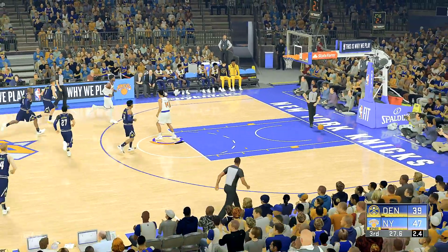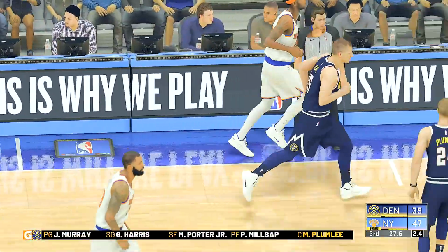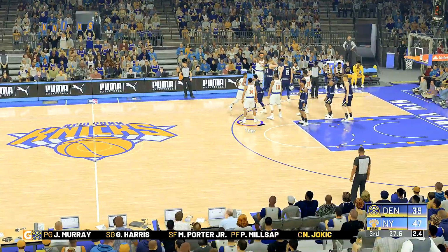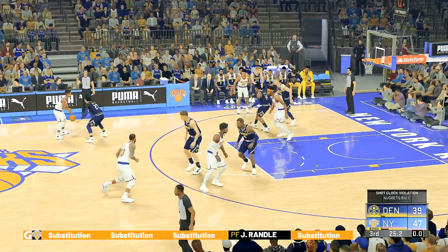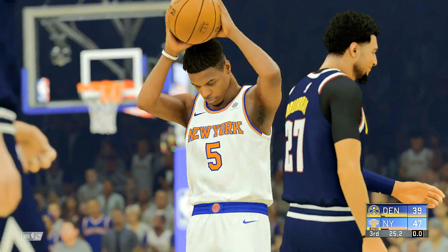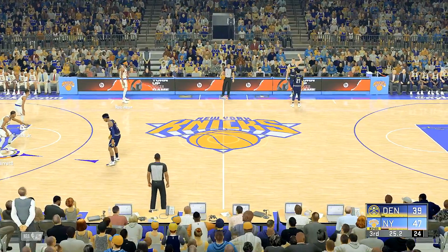So for the Knicks, Mitchell Robinson's checked in for Portis. Marcus Morris comes in for Kevin Knox. And it's Dennis Smith in for Ntilikina. And Denver with a change here, too. Jokic, he's checked in for Plumlee. Shot clock at 2. And it's going to be a 24-second shot clock violation. They turn it over. The Knicks making a switch here. Barrett's checked in.